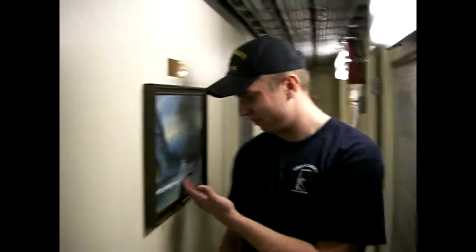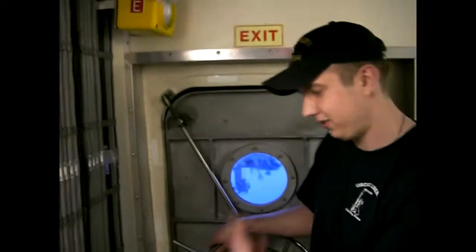And then if we follow the passageway down, we got the XO stateroom. This is about the same. It's a little smaller, but other than that, that's about it. Wonderful pic of our boat right there. And this hatch right here goes out to the main deck, and there's one right behind you that goes out the other way. And this right here is what we call the ship's passageway.